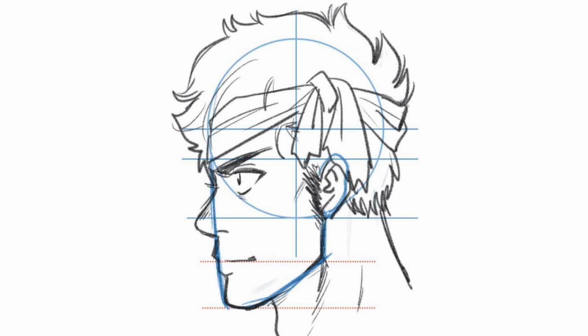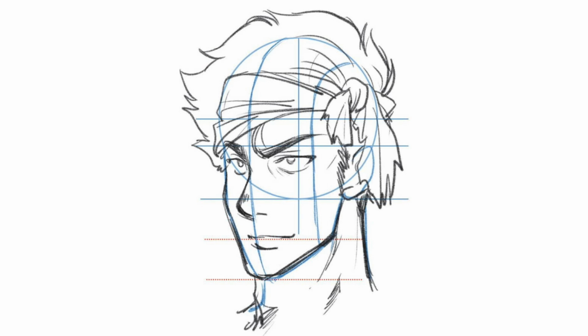Profile view. 3/4 view. The nose for this character, when shown in profile and 3/4 views, is more similar to a nose in real life because of the wide bridge.